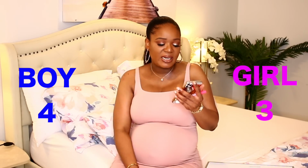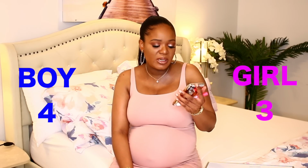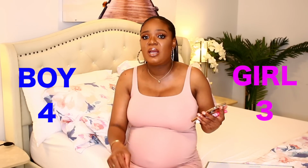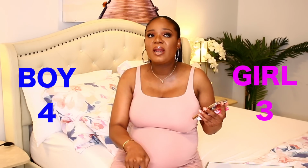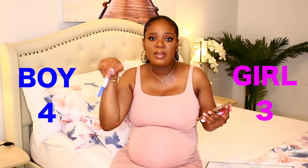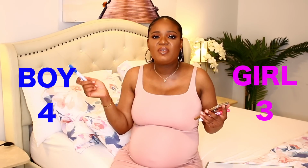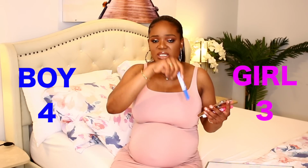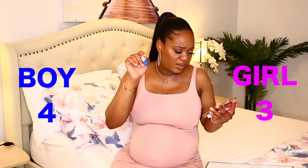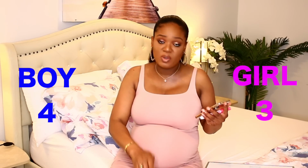The Chinese gender chart claims to have an accuracy rate of over 90%. It is based on how old the mother is at conception and the month that she conceived. I've actually heard a lot about this Chinese gender chart. Some women actually base their conception around it. If you want to have a girl, you go to the Chinese gender chart and log in your age and the month of conception, right? Yeah, the mother's age and the month of conception.